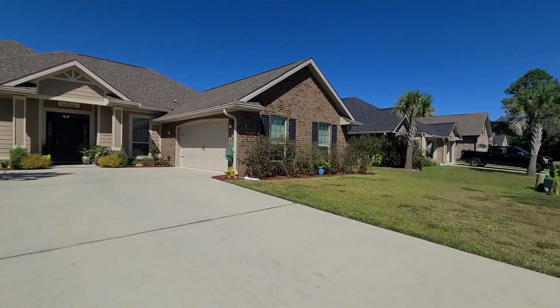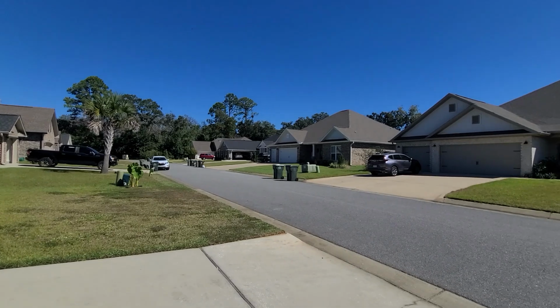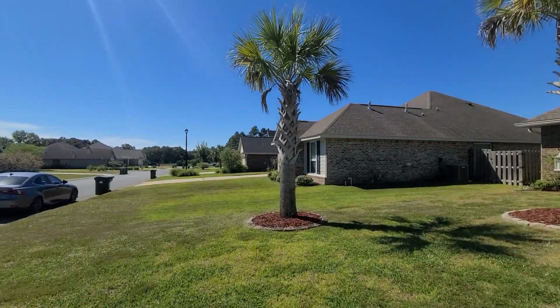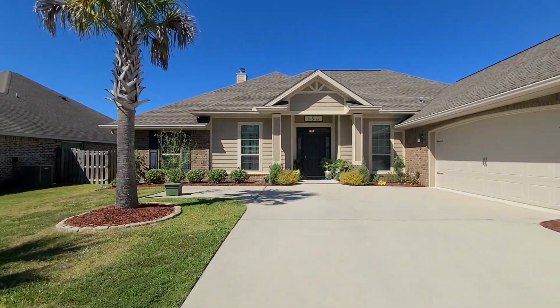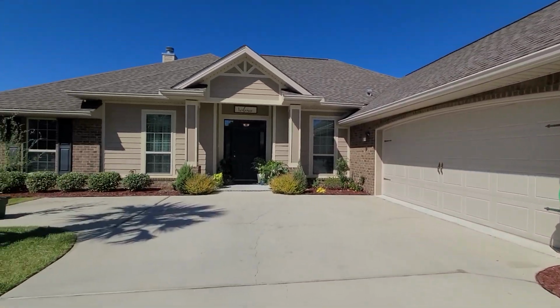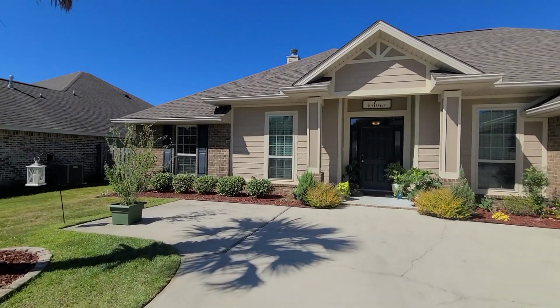Welcome to 5140 Wheeler Way in Pensacola, Florida. This gorgeous 4-bedroom, 3 full bathroom home is 2,400 square feet and it is located 25 minutes to NAS, 20 minutes to Corry Station, and 30 minutes to beautiful Pensacola Beach.